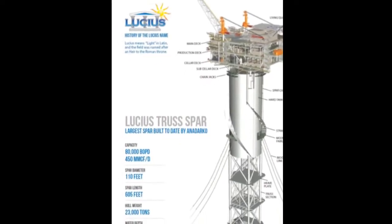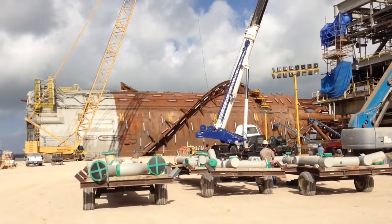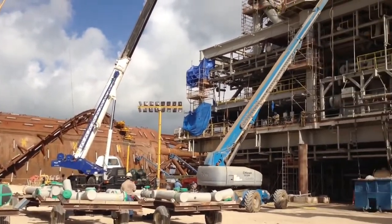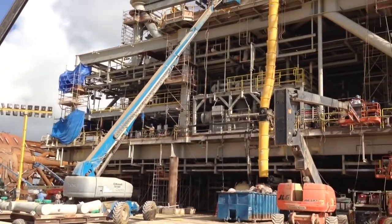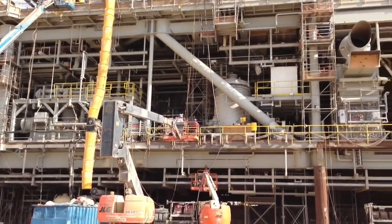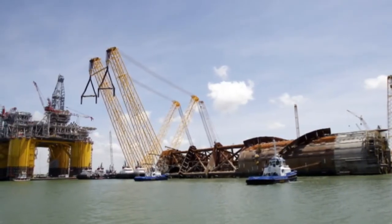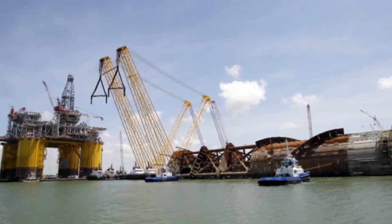is building one with a hull so long that it needs to lay on its side while under construction. It is a type of platform called a spar, which will support a set of decks and production equipment stacked on top of a single steel column. The column is 605 feet long, the length of two football fields.